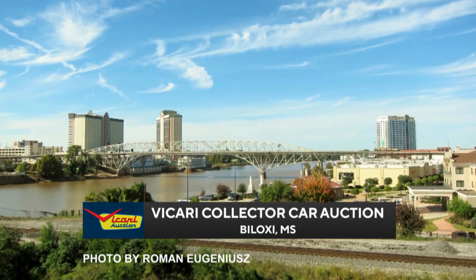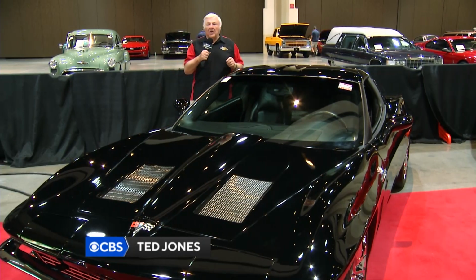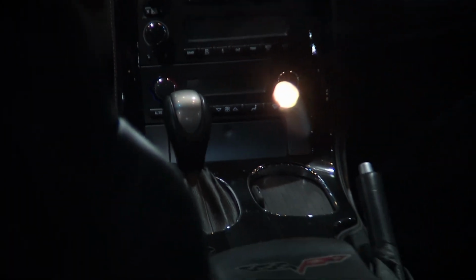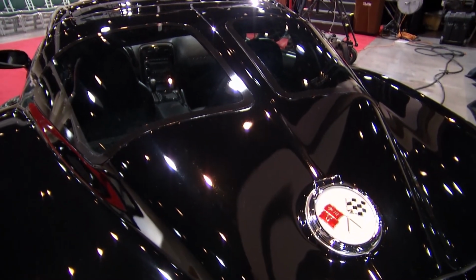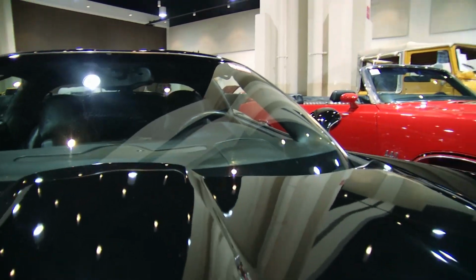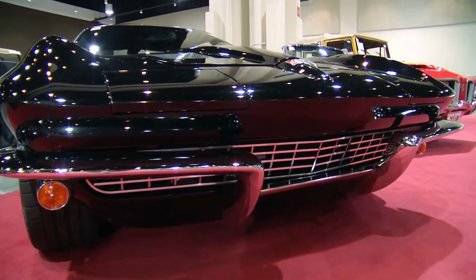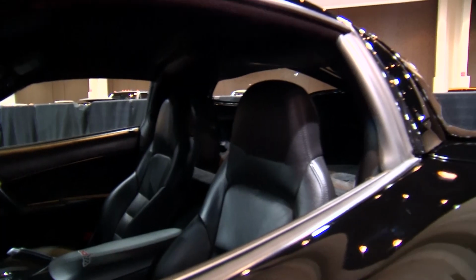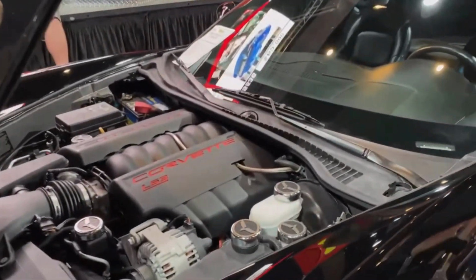Welcome back to the Vicari Collector Car Auction. This week coming to you from Biloxi, Mississippi. Now, we showed you a tribute car earlier in the show. Here's another one. What's one of the most popular C2 Corvettes ever produced? The 1963 with the rare split window design. 327 with fuel injection, but I told you this is a tribute car. This is actually a C6 platform from 2008 with a perfect fitting 1963 Corvette body. And one of the most rare parts of the 63 Corvette that everybody wants is this factory fuel injection.